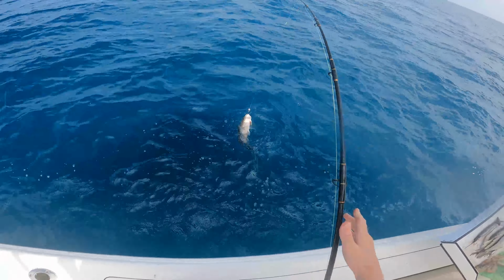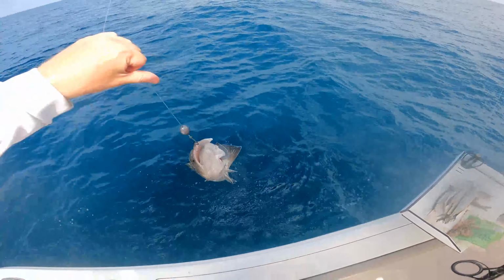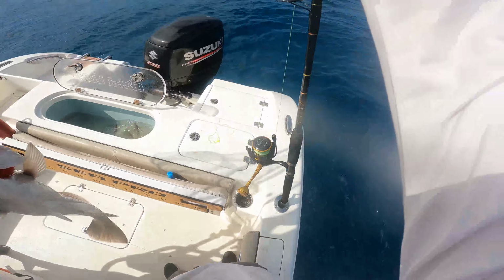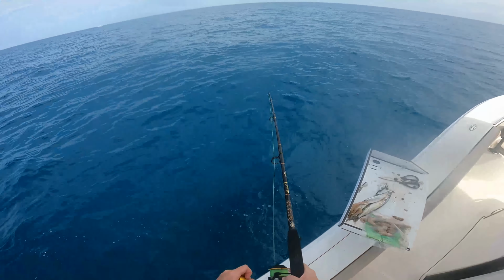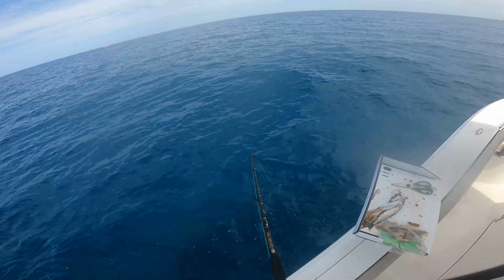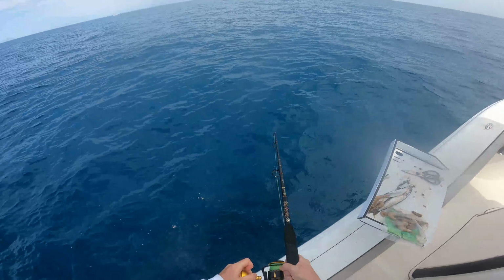Yeah, and I don't know. Oh! Whoa! It's a gag grouper. Oh, that is a beauty. Look at this. This is on a chunk, too. Oh, it's a small one. Small grouper.